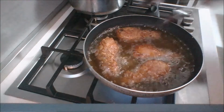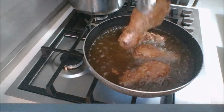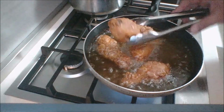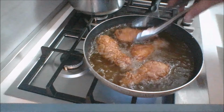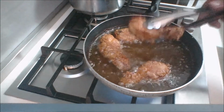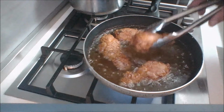Okay guys, I hope you can hear me. Look at this beautiful fried chicken. That is beautiful. Oh yeah. Perfectly cooked. So what I'm going to do now is I have another rack which I'm going to put these chicken on, and I'm going to let them rest while I do the rest of them. And then I'll bring you back and show you the last element.